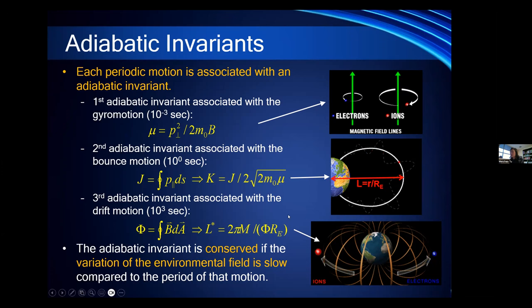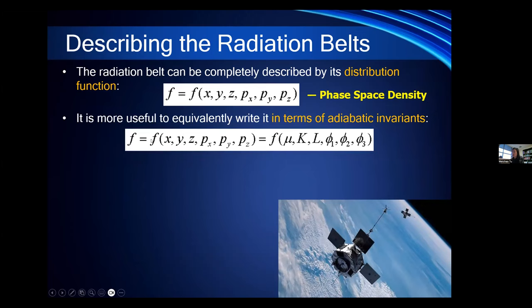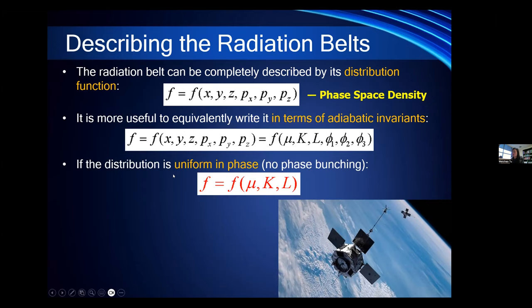And also another important quantity to describe the dynamics is the phase space density of the electrons, of the particles in space. That's basically just a distribution function, F, in 6D space, the position and momentum. And because we have adiabatic invariants now, it's more useful to write the phase space density as a function of the three adiabatic invariants and the associated phase in each motion. So this one will be the gyro phase, the other is the bounce phase, and then phi three is the drift phase. So that's still 6D. Then because most of the time the distribution is uniform in phase, you can drop this dependence on the phase, and your phase space density is just a function of the three adiabatic invariants.